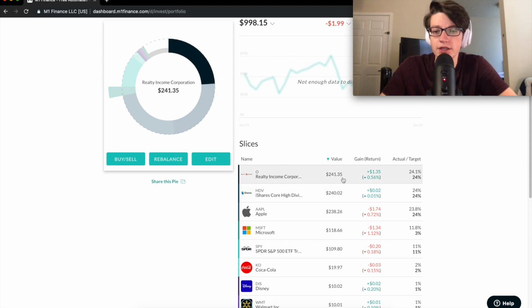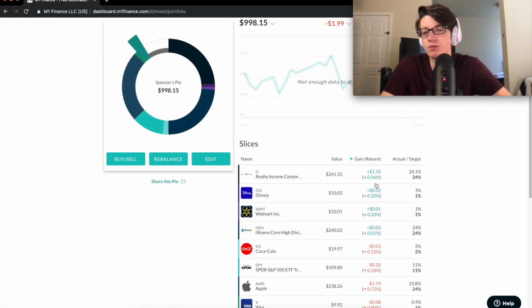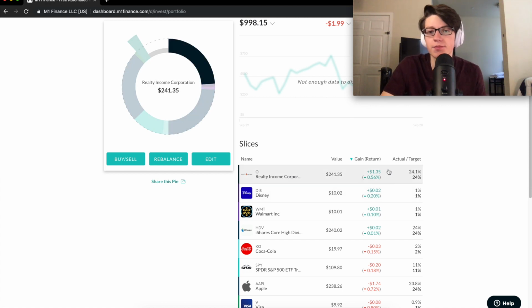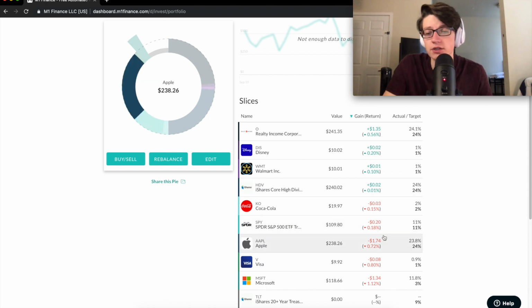So far these are my top gainers. Let me sort it by gain. I have O Realty here, Disney, Walmart, and this iShares Core High Dividend Yield ETF. These have been my top gainers so far. O has really been putting in work in my portfolio. Apple has been one of my biggest losers, but I'm not sweating that too much because I have faith that Apple will shoot back up, so no big deal there.